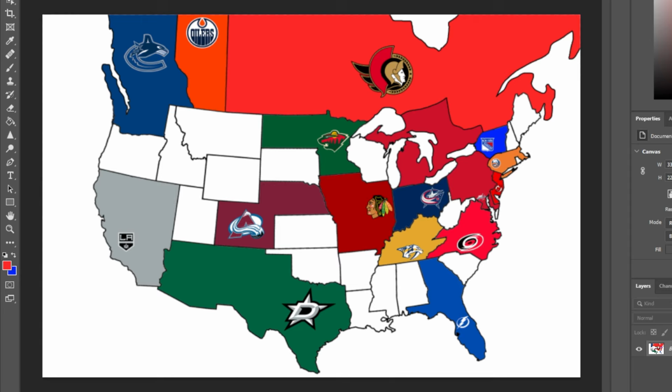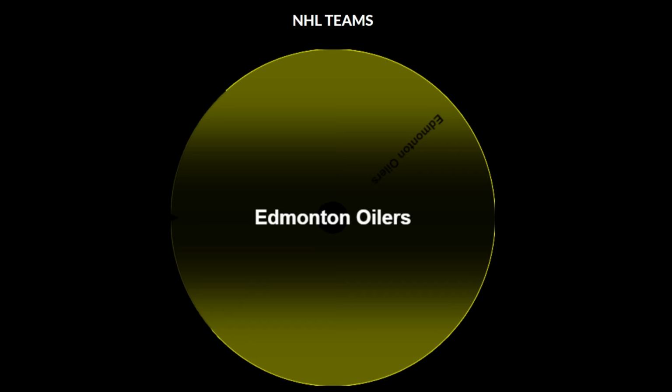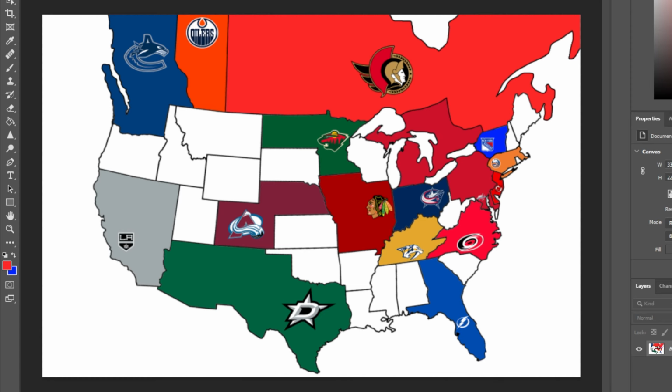All they got to do now is take out Edmonton and Vancouver, and the little section that Washington has. So as we know, the Edmonton Oilers were the last team on the wheel. They're going to be heading west, so they got to take on the Vancouver Canucks.